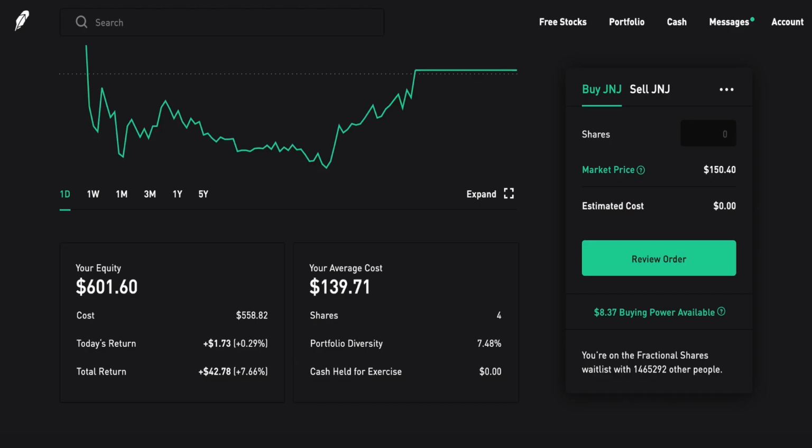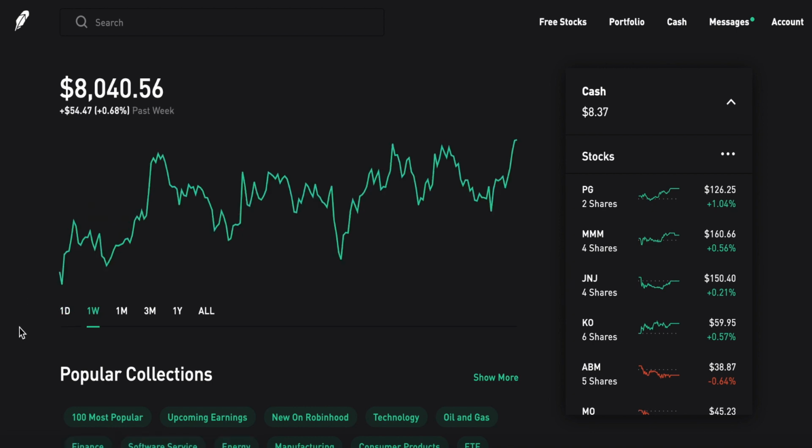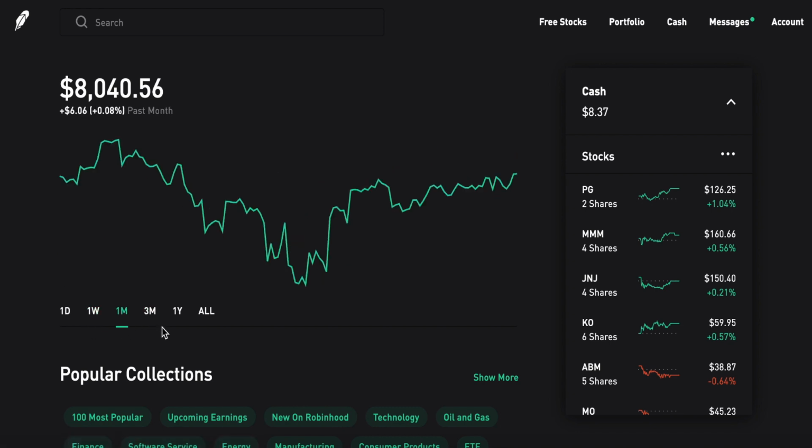So now we're going to go back over to the Robinhood portfolio, and let's go ahead and check out the performance. So you can see on the day I was currently up $23.89, which is 0.30% during market hours. On the week, I am up $54.47, which is 0.68%. As we look at the month, I am just up 0.08%, which is only $6.06.